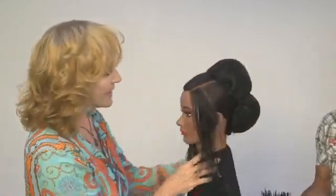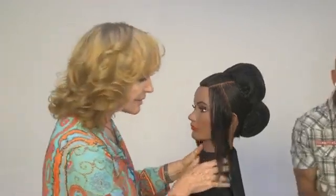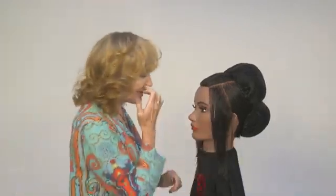So now what we're going to do is actually razor cut here and get this shape beautiful. Then I'm going to put the hair onto here. So this is just our base. So I'm just going to wet the hair down. And Kevin, I think you've got some questions, haven't you?